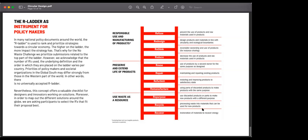Then we have repurposing. This is where we use discarded products or parts to make new products with a different purpose. Okay, I think that's really self-explanatory. So you are changing the purpose of that particular material. So for example, if it was a pallet, maybe it was a shipping block, then I dismantle that thing completely and then create a chair from it.